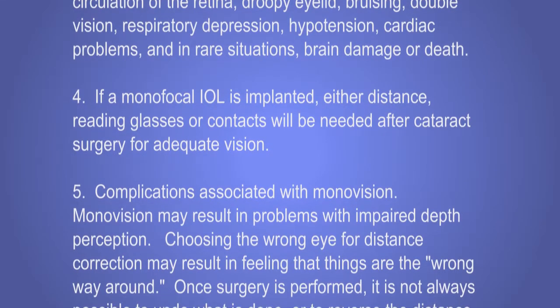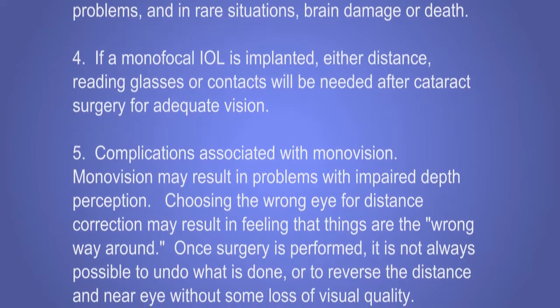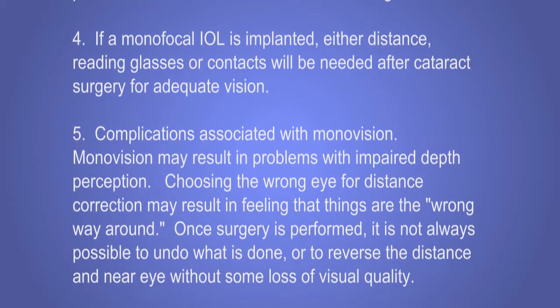If a monofocal IOL is implanted, either distance, reading glasses, or contacts will be needed after cataract surgery for adequate vision.